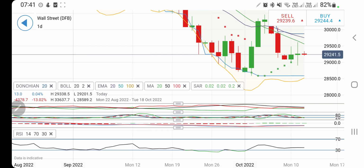Remember, PPI data from US and FOMC minutes from Fed will bring volatility. You have to trade with a strict stop loss at cost.